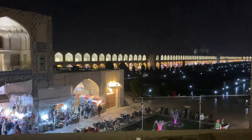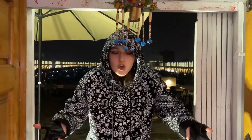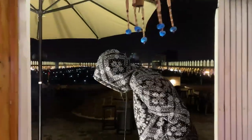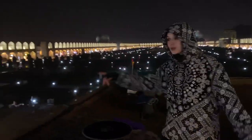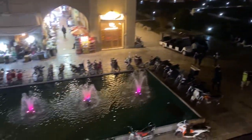Guys, I said to Nuria, I realized that there is a balcony here. I thought that this is just a place for show, but it's also a restaurant. It's like everything in one place. Cool. Let's go. And you can spend your time here, and it's a really nice idea. You can see the bazaar, you can see this pool, you can see a lot of things. So nice. So I'm spending my time here.